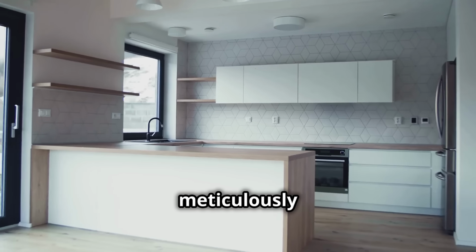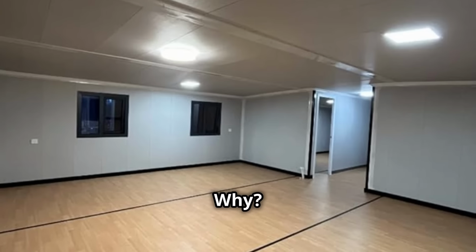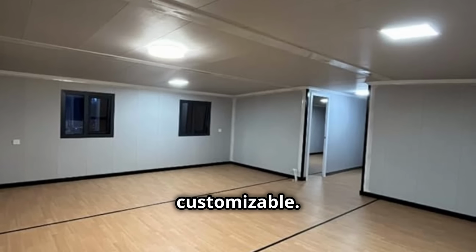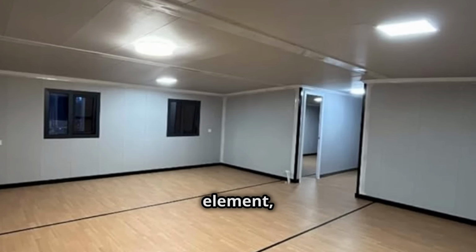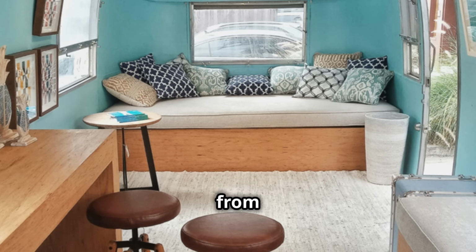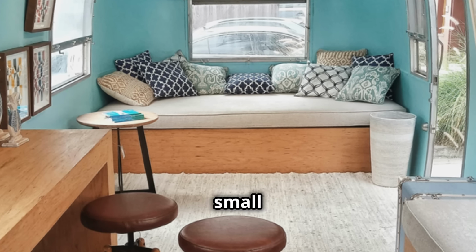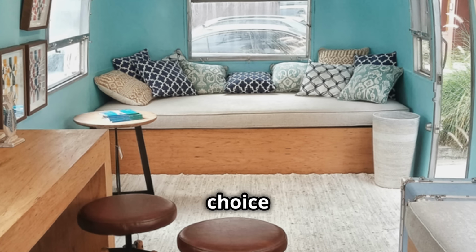Every detail is meticulously crafted to offer you the best living experience. Why? Because it's completely customizable. You have the freedom to choose every element, from the layout to the finishes. You can choose the size that's right for you, from a cozy 20-footer to a sprawling 40-footer. Whether you need a small retreat or a larger family home, the choice is yours.